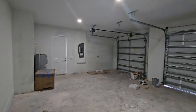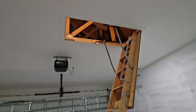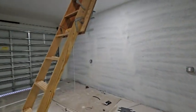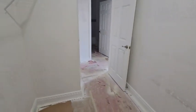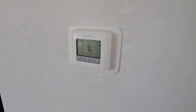Let's see where our light switches are for out here. There we are. And you can see electric garage door openers are in. Lighting is all in. Attic access stairs are in. They still have to paint the walls out here, but that's quite a bit done. The air conditioning is running. It's nice and cool in here. So you can see they got it set at 76. So very comfortable in here.